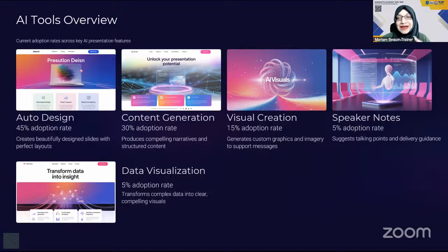Speaker notes and data visualization are the least adopted at 5% at the moment because you know why? If you have a lot of speaker notes, it will end up like what? You are reading from a book. So people don't want that because we humans can sense it. Oh, you are reading from somewhere else. So in that aspect, they don't want to adopt this fully at the moment.